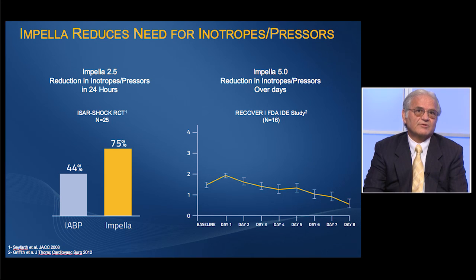And so this is really important. You can see that 75% of the patients that were in the ISR shock had removal of inotropes after they'd had Impella placed in. And again, even with a 5.0 device, you can see there's a significant reduction in the need for vasopressor support.